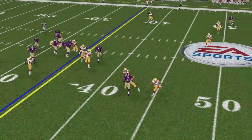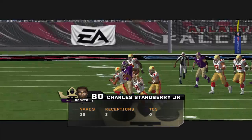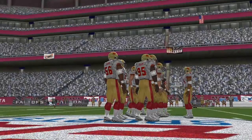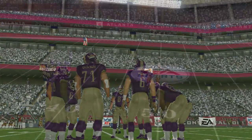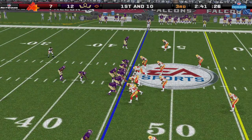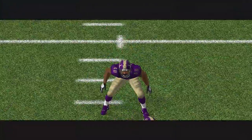Gets rid of it. Jumps up, he has it. Keeps his feet moving. Harris is there for the tackle at the 45. Number 59 is there on the stop at the 45-yard line.